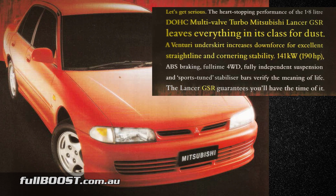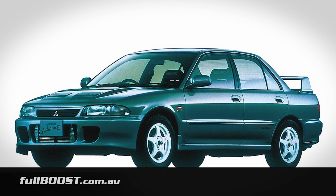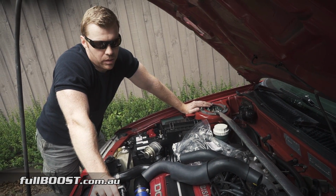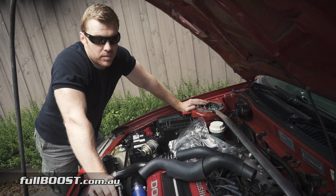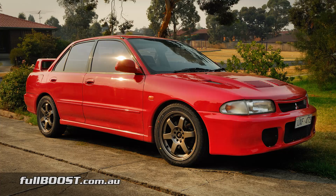It handles pretty good. Big advantage with these cars over modern cars is just sheer weight. When they came out with the 1.8, they were only, I think, 1,180 kilograms. The equivalent EVO with the 2-litre is about 1,240, which I reckon this is about that weight. I've never weighed it, but I can't see this car weighing more than about 1,250 kilograms. That's approaching 400 kilograms less than some of these modern all-wheel drives. So think about how much less power you need in the car to make it keep up with a modern car. You don't need a lot.